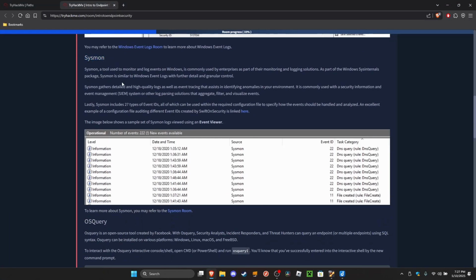Sysmon. This is a tool that's also going to be used to monitor and log events on Windows. I think it's not only for Windows. I think other services use Sysmon as well, but it's commonly used by enterprises as part of their monitoring and logging solutions. So I would assume, yep, it's not just Windows.